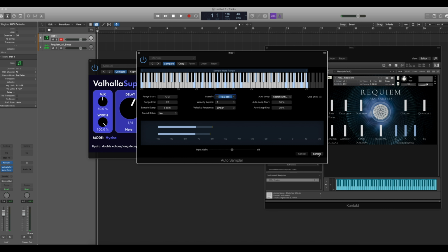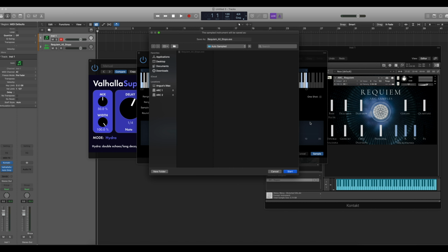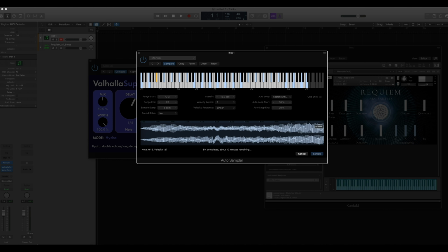I did this thinking that potentially the auto sampler wouldn't be clever enough to not cut off the reverb tails, but it turns out I was completely wrong. And what it will actually do is sample the instrument for 15 seconds with the note held down, and then it will kindly wait for the reverb tail to end until there's zero gain coming out of the instrument.